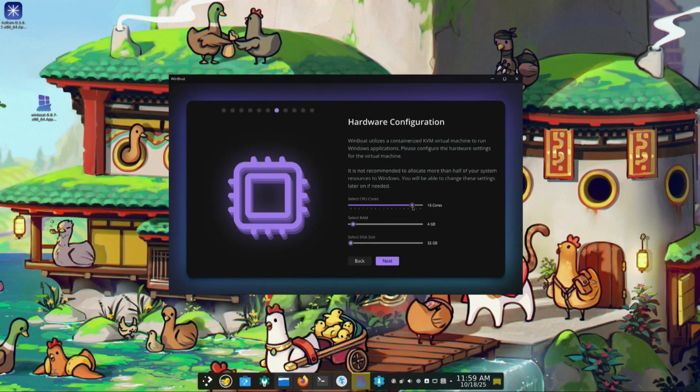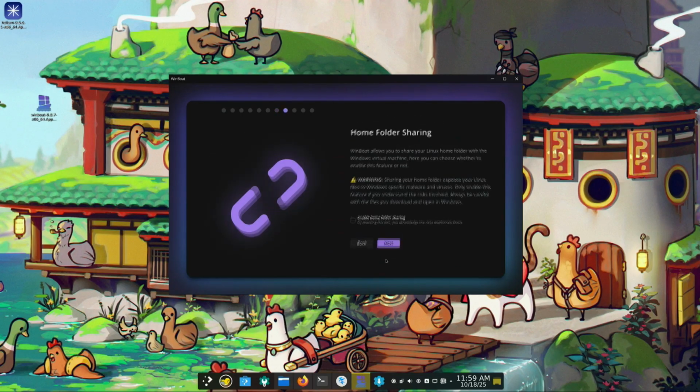Let's knock this down to 16. My new system has 16 cores, 32 threads, so let's just do the same. And then I give it about 14, 15 gigs of RAM. And the size of your drive is just going to depend on what apps you want. I only install one app, that's it, so I don't need a huge drive for what I do. So I'm just going to hit next.